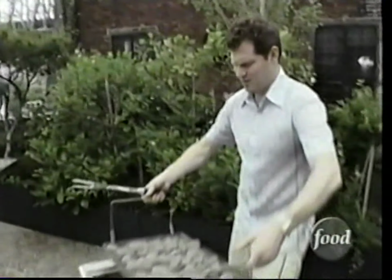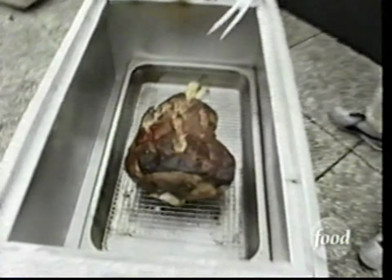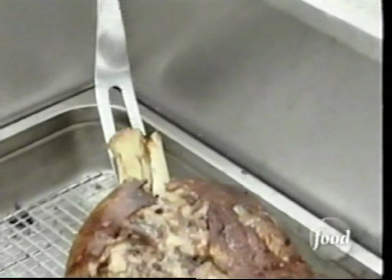Let's go check out the pork. All right, that's what you want to see. Nice crispy skin, see that? Nice and juicy on the inside. This is going to be delicious.